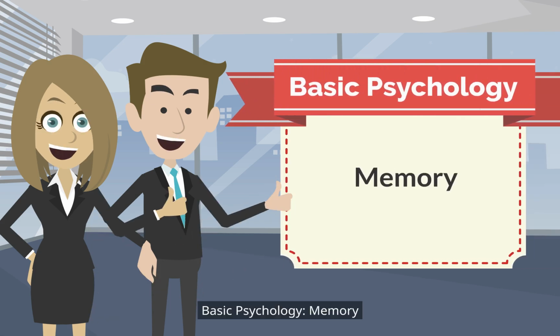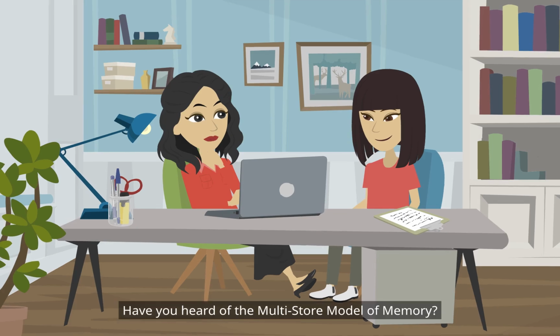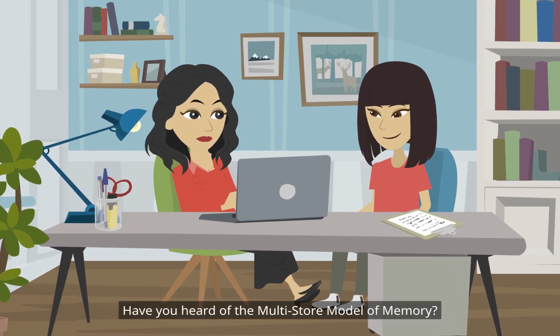Basic psychology, memory. The multi-store model of memory. Have you heard of the multi-store model of memory?